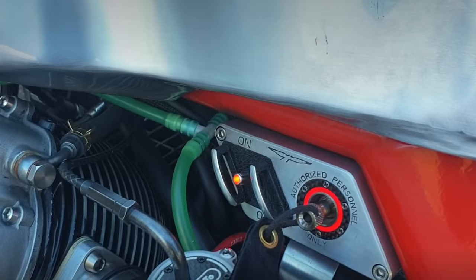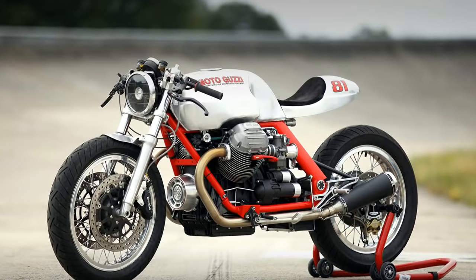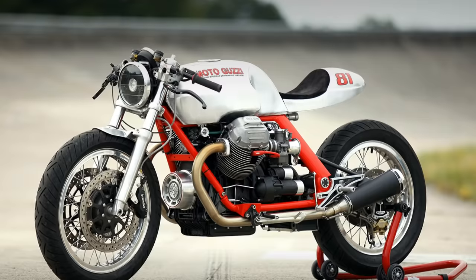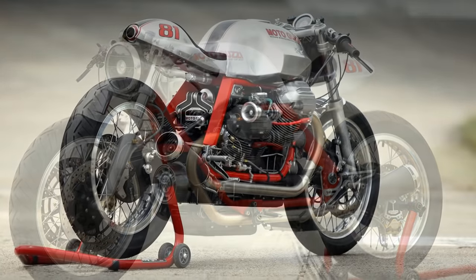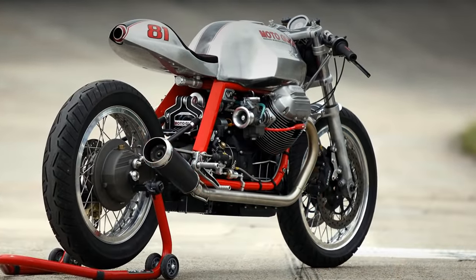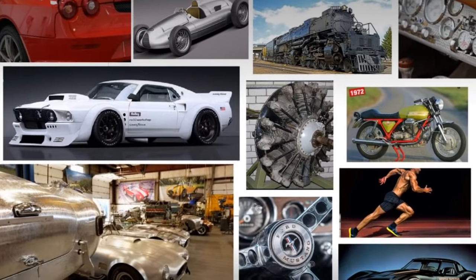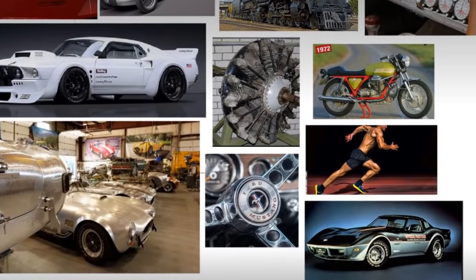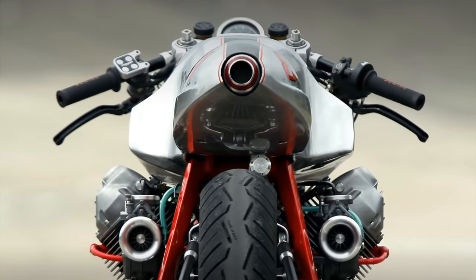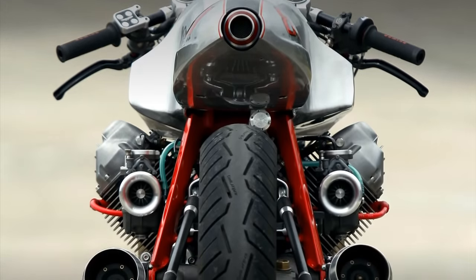If you believe this machine was built with passion and inspiration, you couldn't be more right about it. This amazing CafeRacer is the result of several years collecting inspirational photos. According to Nicolas, most of the details were inspired by cars, trains, and even airplanes. But let's begin with one of the most interesting features of this build.